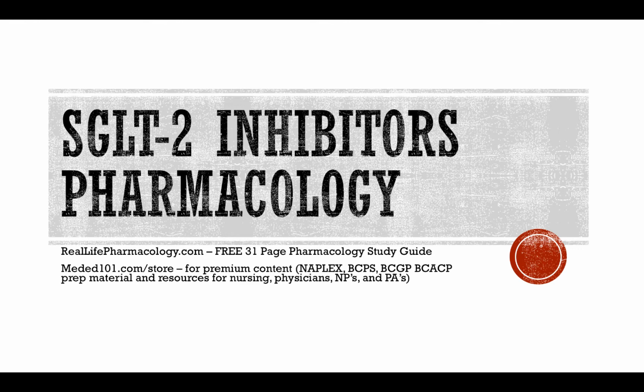There is some potential for digoxin levels to be increased with various SGLT2 inhibitors. Something to think about anyway there. And as far as other drug interactions, there are a few other mild ones out there, but those are kind of the first ones that come to mind, at least things that I'm kind of looking out for and monitoring with these drugs. So I hope you enjoyed the episode today.